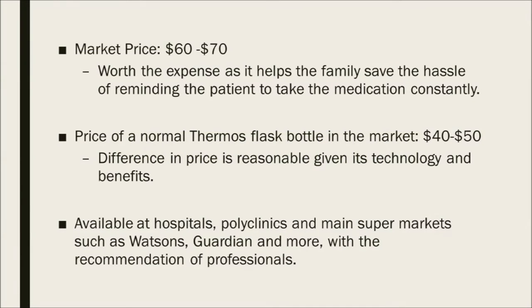The market price of the pill dispenser water bottle is around $60 to $70. Due to the material used, it might be quite costly. However, it is definitely worth the expense, as it saves family members or friends the hassle of reminding the patient to take the medication on time. A normal thermal flask bottle on the market roughly costs $50, but with such use of technology and benefits available, it is more reasonable. Moreover, this pill dispenser water bottle is supposed to help the elderly who have made a difference in our life. Hence, it should not be so much about profitability.